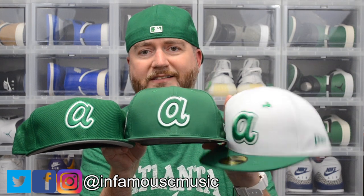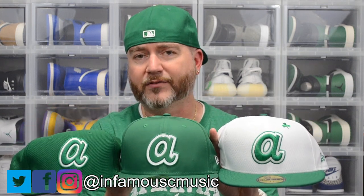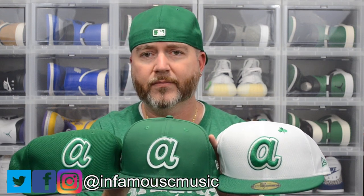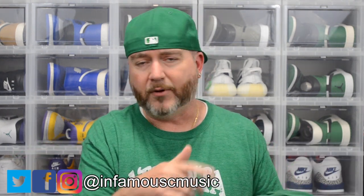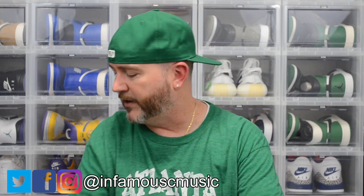Got the 2016, 2018, and 2019 version of that. The hat I have on is not technically a St. Patrick's Day hat. It's just a regular Braves fitted that just happens to be green. So I'll put the link down below for the 2019 version from Lids. You know, check that out.